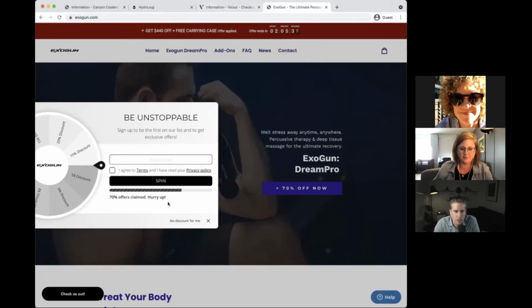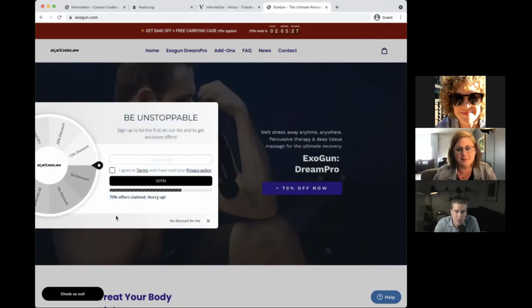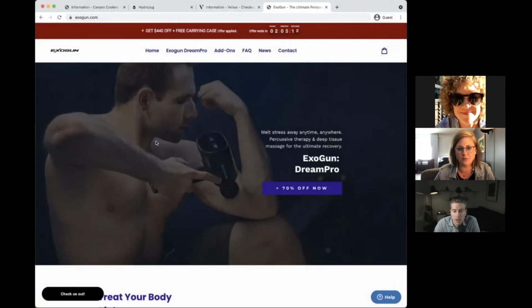Okay. So real quick here, these spin to win or things that are timed offers like this. Here's the challenge with these is consumers know they're not really timed offers, right? I bet if I came back in 2 days, it would still say 70% claim. So these types of false or fake urgency really diminish a brand. They don't really help improve it.